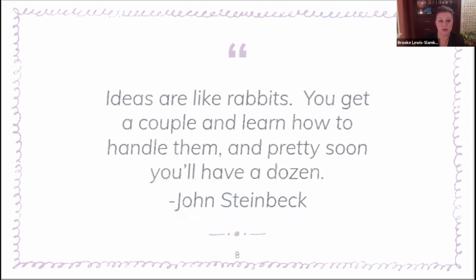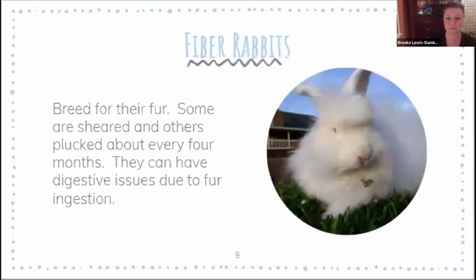So ideas are like rabbits. You get a couple and you learn how to handle them, and then pretty soon you'll have a dozen. That is completely true with rabbits. You get 3, and then if you're like me, the first 2 girls that have babies, one had 11 and one had 8. Then you add that to the 3 that we already had, and we didn't have enough room to separate them. So also understand that your space needs to be able to grow with you. And so I just love that quote. We'll go to the next one.